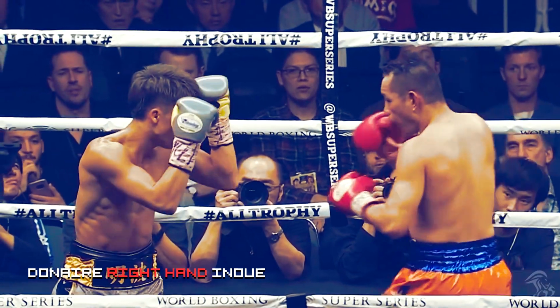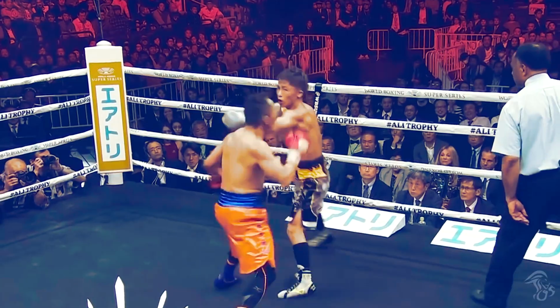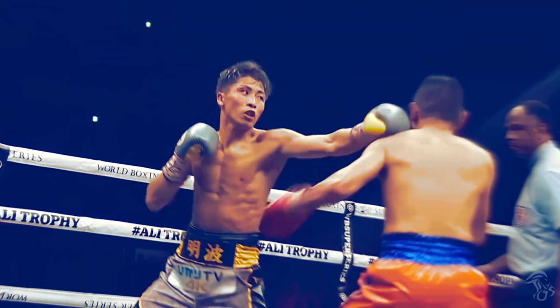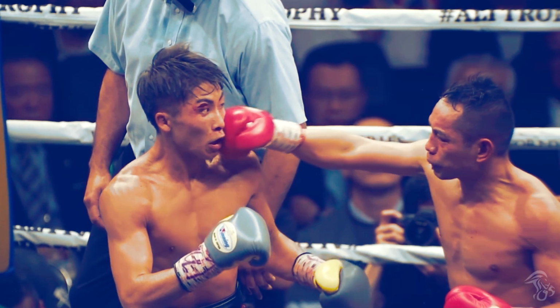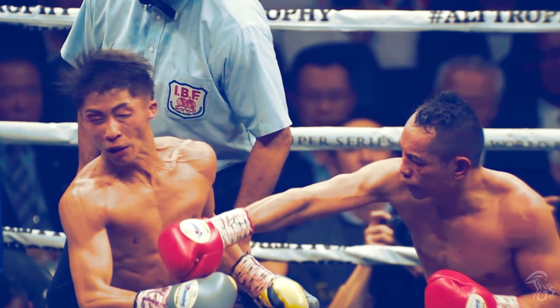However, Donaire would also get revenge with a right hand of his own. That's a right hand! Here, Donaire lands the exact same punch, a right hand over Inoue's jab. It's only when we slow the footage down that we can really appreciate how much damage these great fighters take.